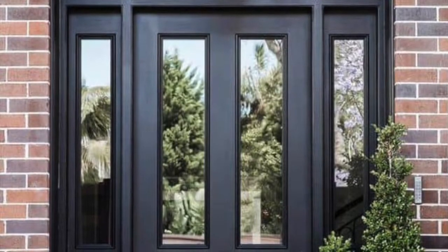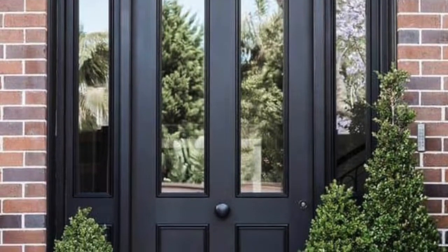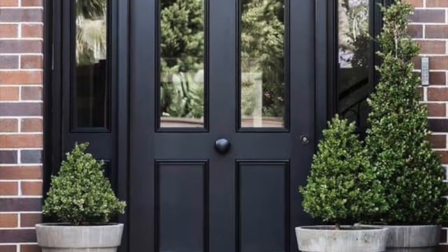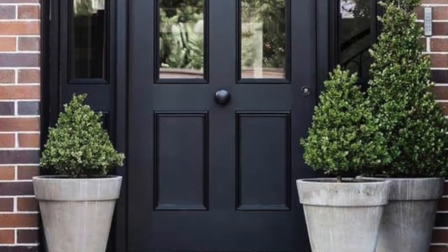You guys, this door is absolutely one of my favorites. I don't know why, but I love that middle round knob. It's so uncommon to me. I've never seen a door like this in person, but I think it's just so gorgeous.